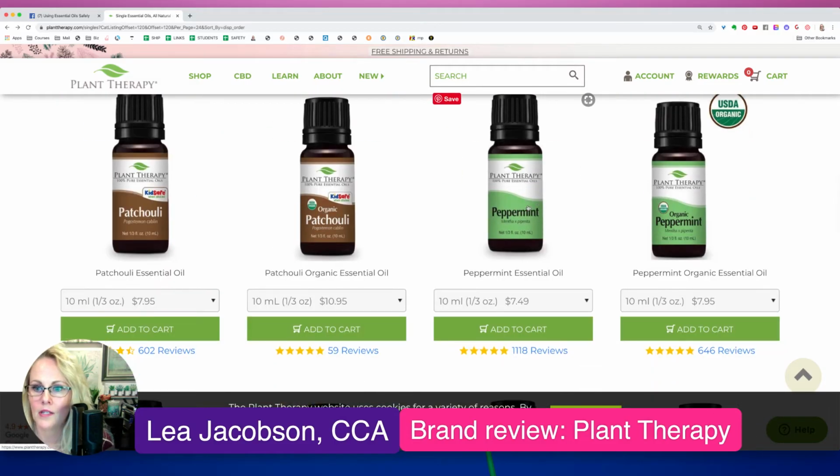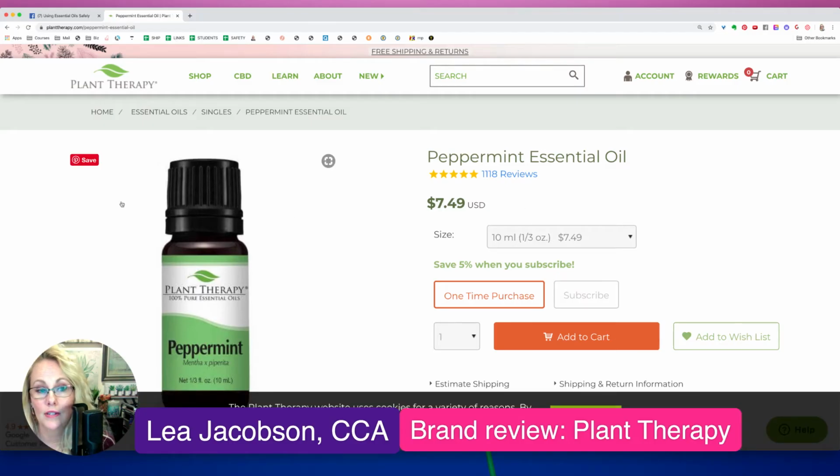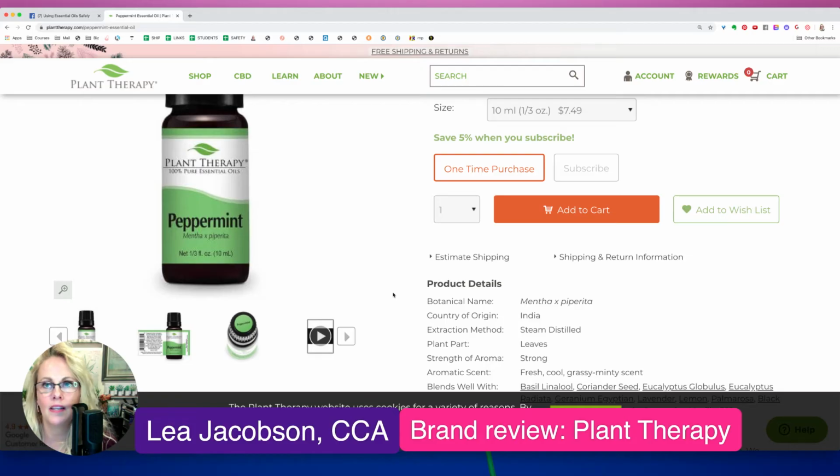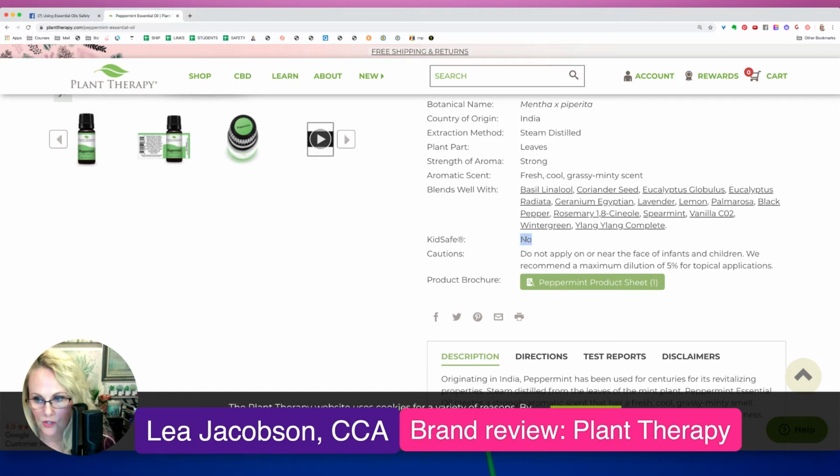So let's see. Peppermint. Peppermint is one that is not recommended to use under the age of 6 based on the menthol, mimicking cold receptors in the lungs of children. This says it's not KidSafe, which is accurate. 5.4% is the topical max for peppermint.